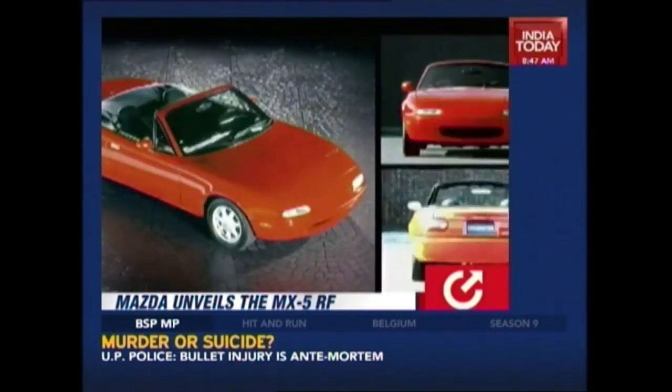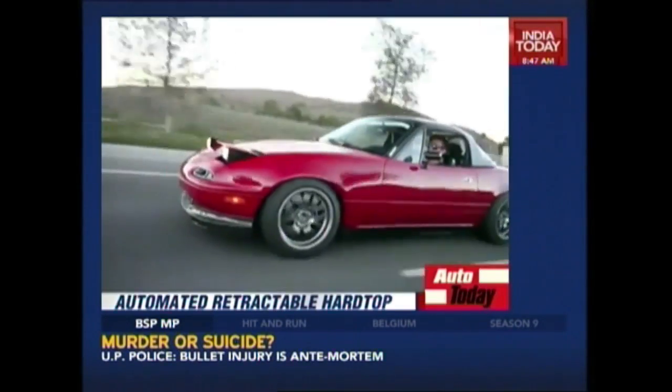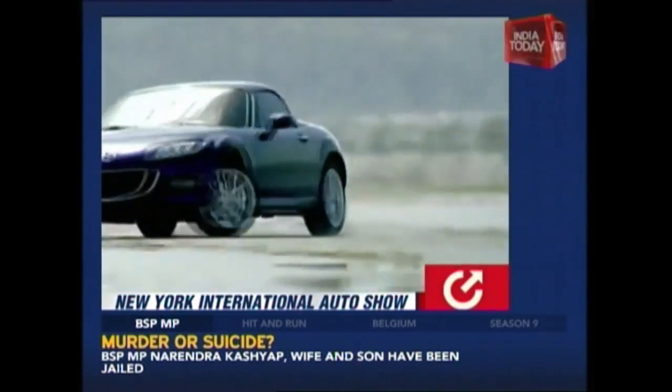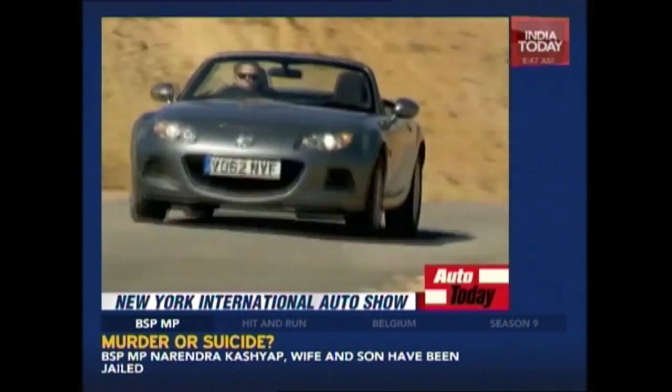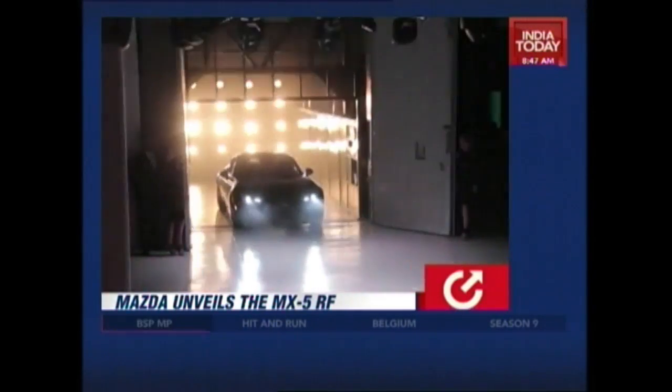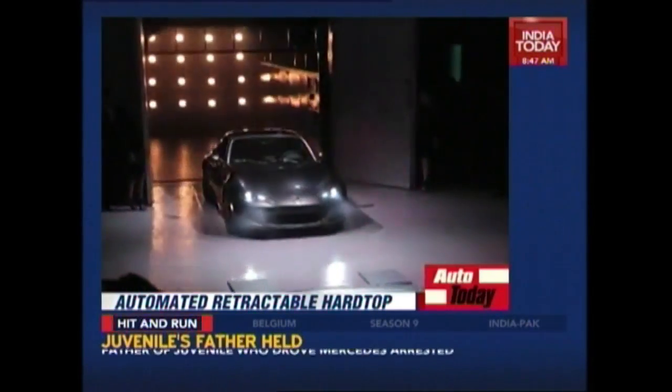The Mazda MX5 was introduced in 1989 and established that simple engineering and timeless design doesn't need to change. Over the years, subtle updates have made the car modern, but it's still unmistakably the cute little Miata.